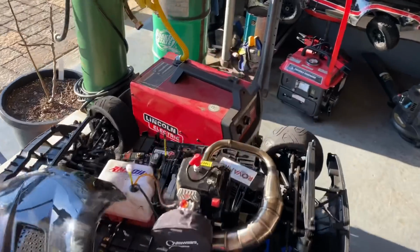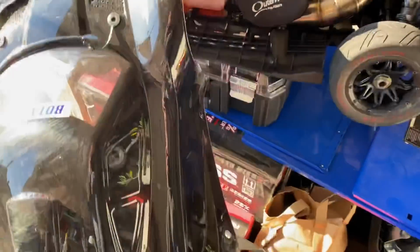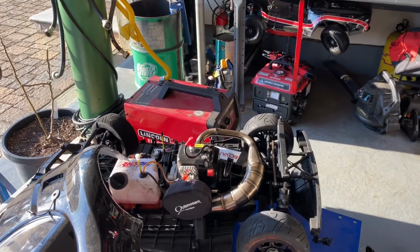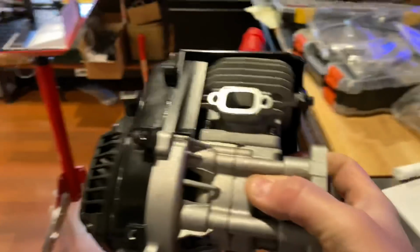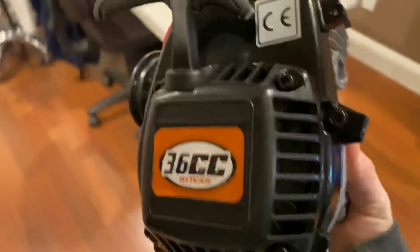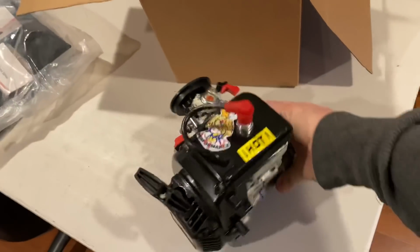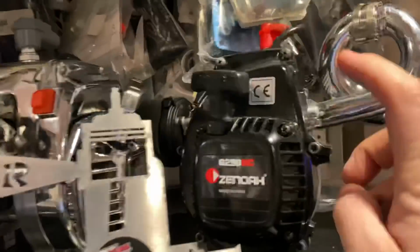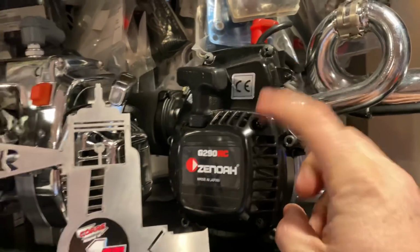But I do want to go back to the track one more time with this. So I'm temporarily going to put a G290 in here. Hopefully it'll give me better fuel economy there for 20-minute long races. So back to this guy here. What I may do is eventually, after I'm done racing, I think I'm going to just put this G290 in that F5 when I get back to racing.